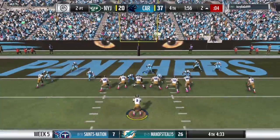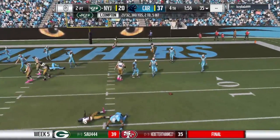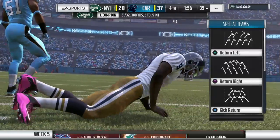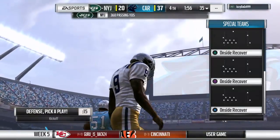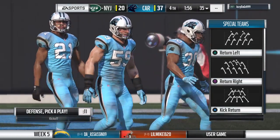Let's go. They'll look to throw. And they don't get it. They tried for the 2-point conversion there, but unsuccessful. Protection was great. He had time to set up a campsite. But in the secondary, though, they were ready.